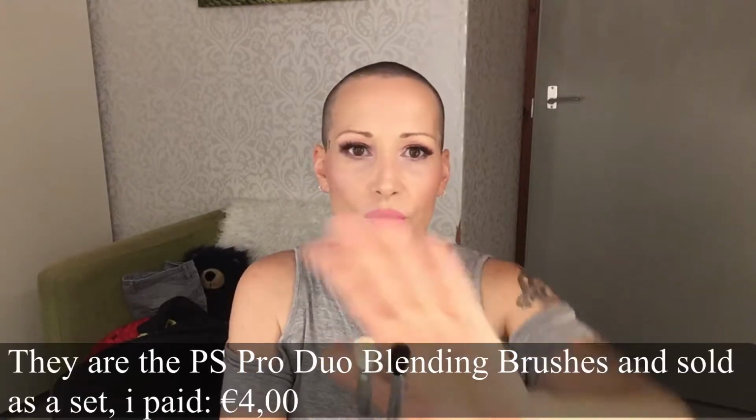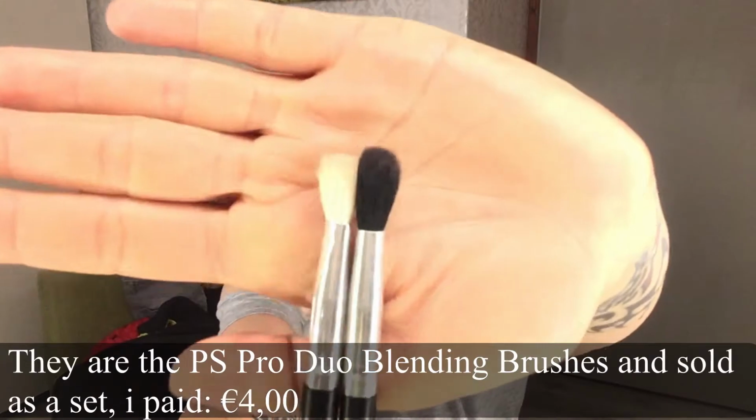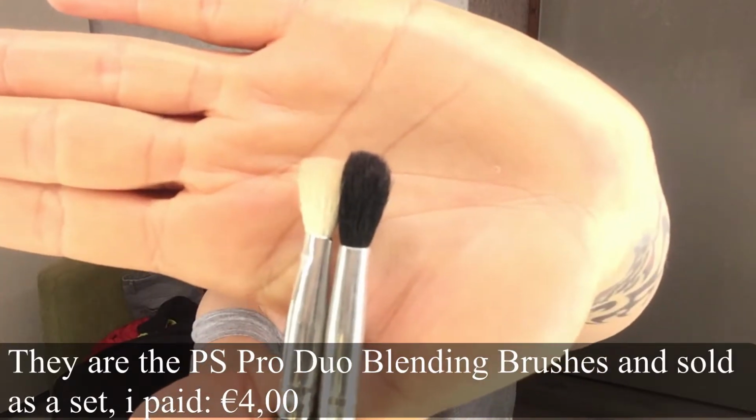Was that everything I got from Primark? No, I got two brushes. Where's my other one? Oh, here. I got two brushes, the 220 and 230. This is what they look like. I like this one, it's nice and fluffy. It's bigger. So if you watch how I did this look, you will see this one. I use this one a lot, actually.